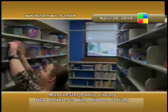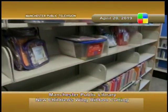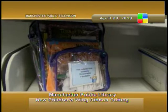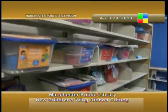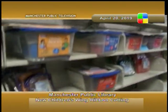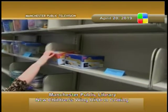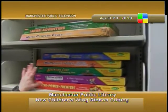We also have now backpacks that are all different topics. A lot of them are based on holidays, but there's also one for getting ready for kindergarten, preschool, having a new baby, a potty training one. So they're really popular.